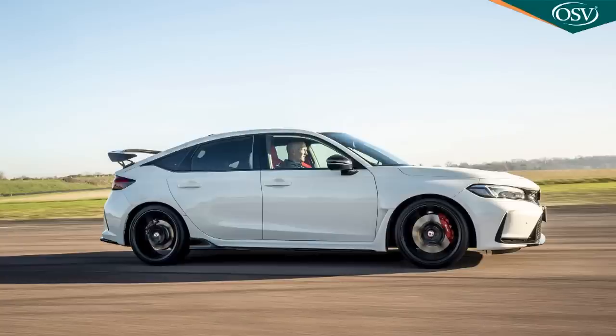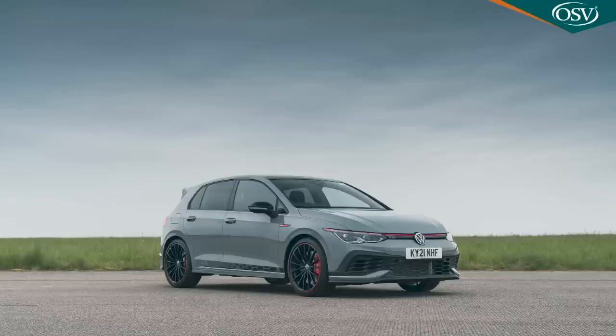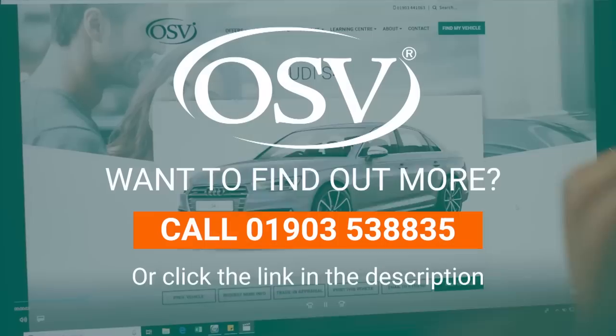In that kind of track pack spec, a Focus ST could be considered a proper alternative to a harder-edged hot hatch like a Honda Civic Type R. In its standard form, though, as tested here, this Ford isn't really that sort of car. Think of it more like a Golf GTI with a bit of added extra bite, and you'll be closer to the mark.